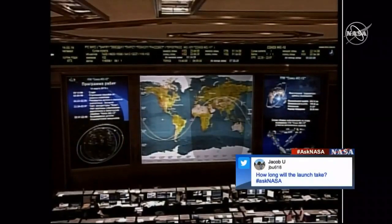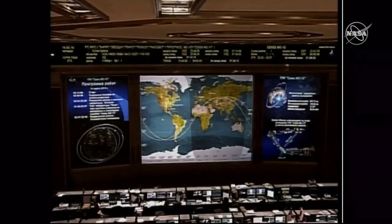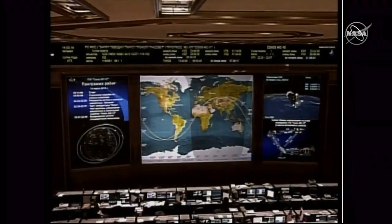This is a fast-track rendezvous for the Soyuz vehicle, sometimes taking 2.5 days to rendezvous with the International Space Station, in this instance taking just 6 hours and 4 revolutions around the Earth. So from the time that the Soyuz vehicle is lifted from the pad to the time that they are opening the hatches and entering the International Space Station for the first time, that whole time takes just around 8 hours.